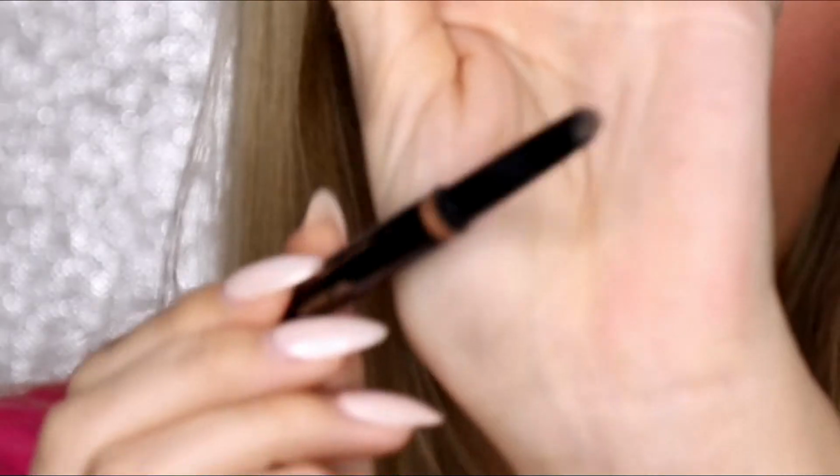Next, I'm going to lightly fill in my brows using the Anastasia Beverly Hills Brow Definer, and I love this brow product because it is a triangle tip, and it really allows me to sculpt my brows and fill them in at the same time. I have this in the shade Soft Brown, and I would really recommend this product. It is a little pricey, but I definitely think it's worth it, and it lasts quite a while.